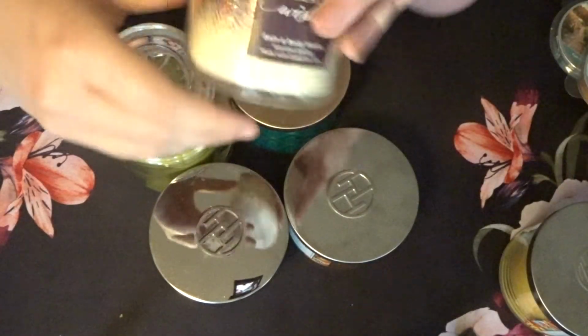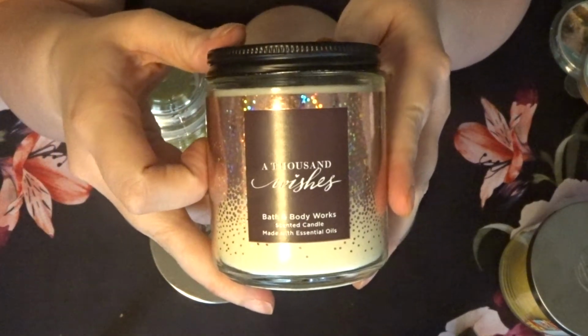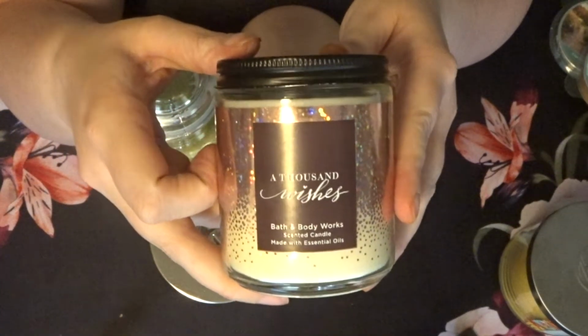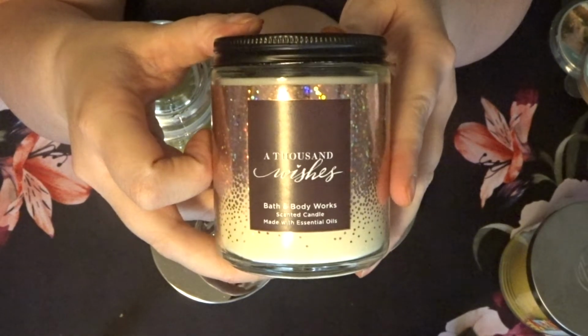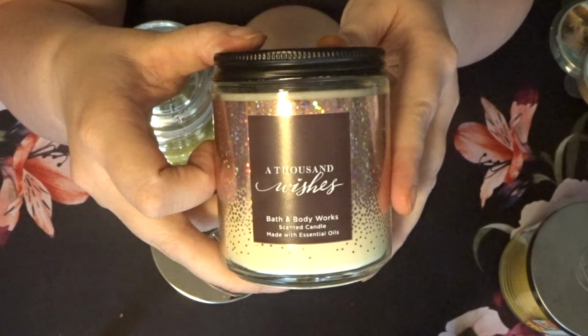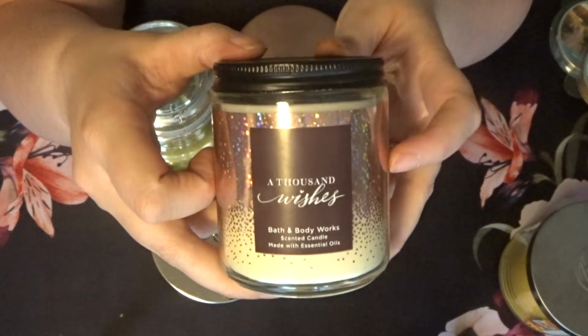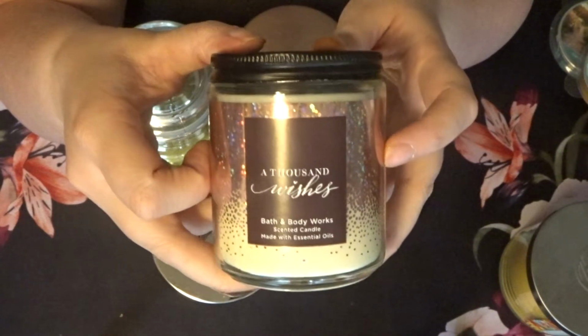We have a Bath & Body Works candle, and this is just one that I really wanted to move out of my collection. I am not a fan of Thousand Wishes. I think that I got this 75% off. That's why I picked it up. This is very mature, perfumey smelling, a little bit too mature for my liking.